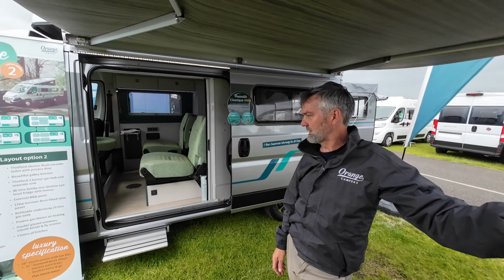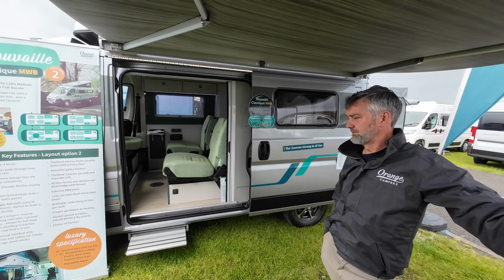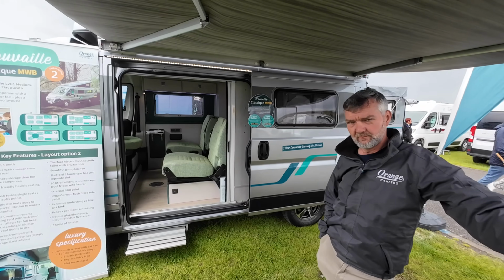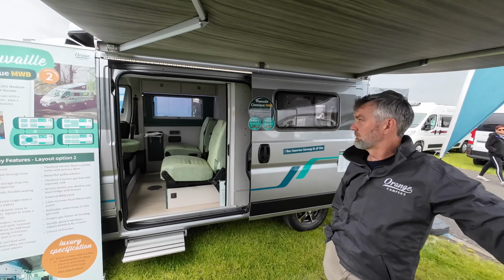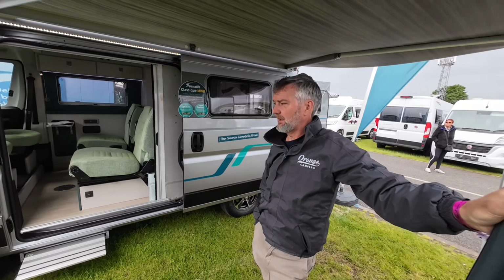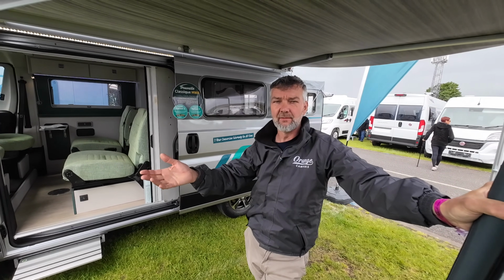So this one, I would say, is a real good alternative to your Volkswagen Transporters and the like. This one's on an L2H1, so it's the low roof one, but it has got a pop top. For someone like me, it works, but you can do these on the higher roof as well. Traditionally we entered the market on the L1H1, the short one, when you could get them.